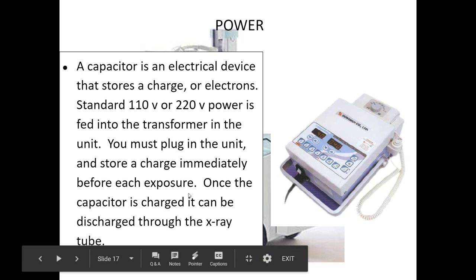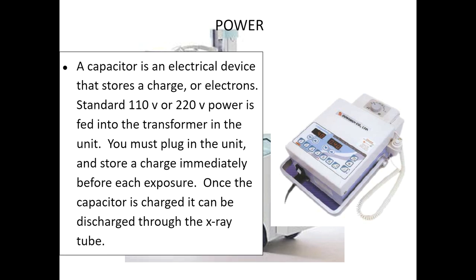Yeah, once the capacitor is charged, it can be discharged through an X-ray. I don't remember a case where I plugged it in and then didn't take the X-ray, just unplugged it and went home or left. Maybe when I quit that day. But yeah, I remember having to plug it in each time I did an image, right? It wasn't like you could charge it up, because there was nothing to charge it.